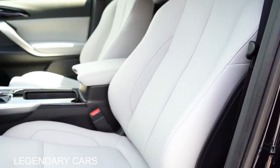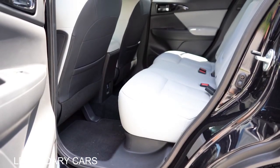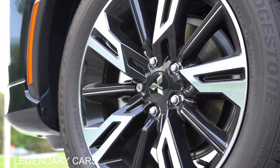And so to start, front side curtain airbags do come standard. Driver's knee airbag up front as well. In the back, you're gonna have LATCH, aka lower anchors and tethers for children for the rear car seats, rear child door locks, tire pressure monitoring system, but there is some new standard safety for the 2023 Eclipse Cross.